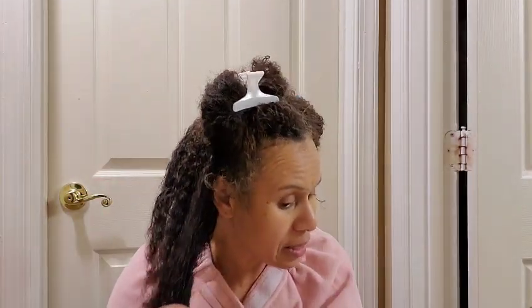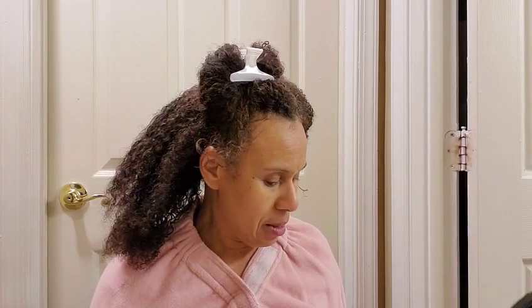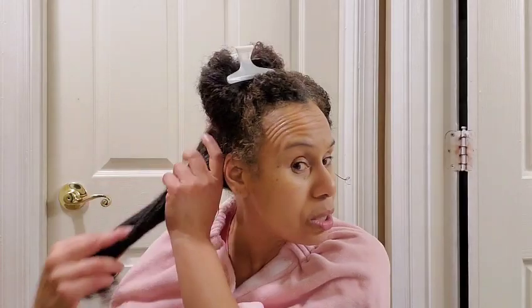Okay guys, I'm back. I still have the product on my hair. I kept it on for 5 minutes, so it's been 5 minutes. I'll take this section down. I have my spray bottle with really warm water in here, because I wanted to show you guys if it's going to suds, if I can detangle, if it's really going to work on my hair. So I'm just going to do this section first.